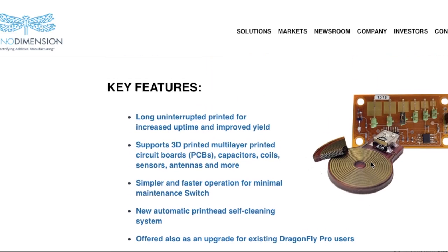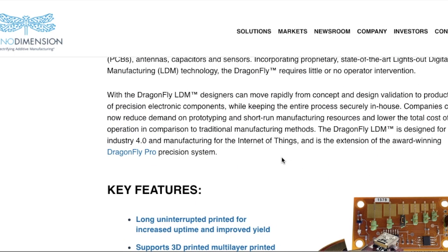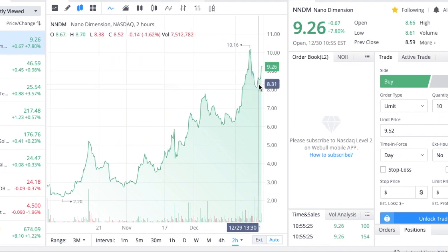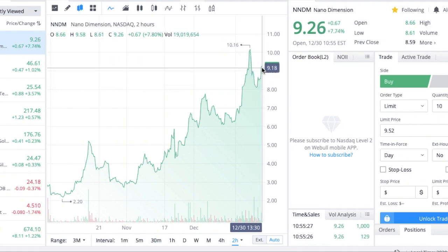Now, this product is not cheap. It is between $250,000 and $300,000, which is why at the current time they have only sold about 60 of these worldwide. If we go back and look at the chart of NNDM, we can see that the high is around $10. So a price of $9.26 is not bad.